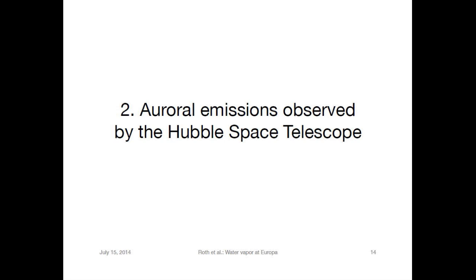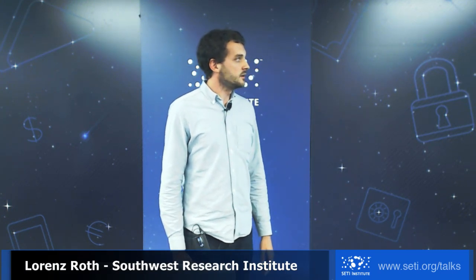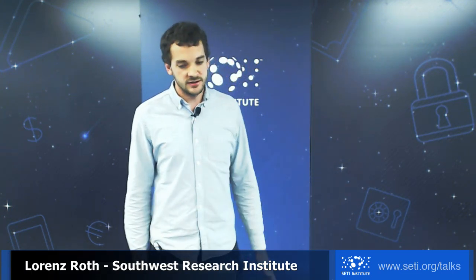and also in that sense plumes, like local neutral gas environment inhomogeneities. We use auroral emissions, and in particular we use observations by the Hubble Space Telescope to observe these auroral emissions from Europa.